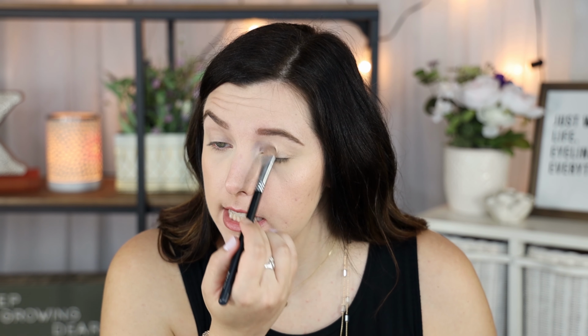First, I'm going to take my flat packing brush and go in with the shade Transition. It's the white, cream shade in the palette, just to set down my eyelid. I did already add some concealer as a base. The interesting thing about these shades is some of them have the same shade name.